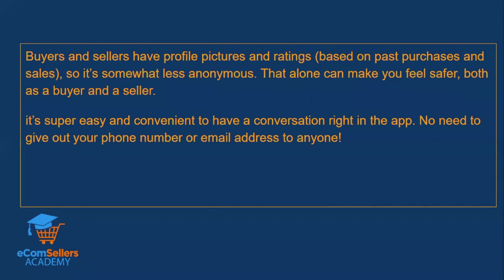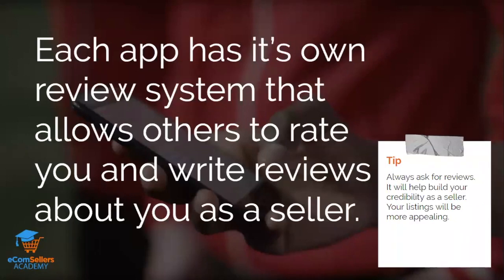It's so easy and convenient to have a conversation right in the app, to express interest or to negotiate prices. And in this case, with all these apps, you don't ever have to give out your phone number or any of your personal information to anyone. So again, there's a level of anonymity, even though we know that it can all be tracked using our devices. So it gives me a little bit of a better feeling about it.